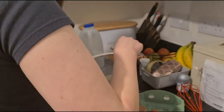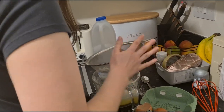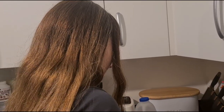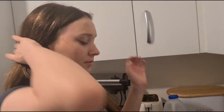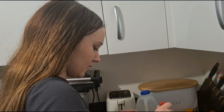So Eleanor has got the technique of pancake making down to a fine art. She sifts the flour. So what did you do first? Did you put the egg? Did you just whisk up the egg or did you put some milk in? Yeah, I put a little bit of milk. You put a bit of milk in, egg. How many eggs? Three. Three, right.